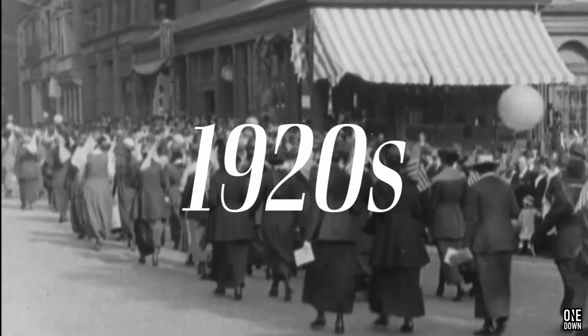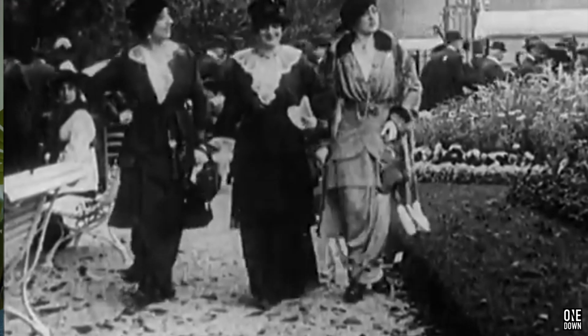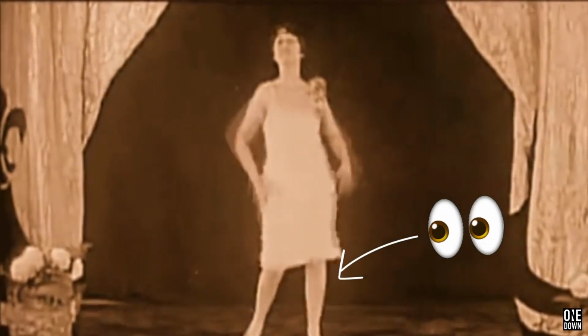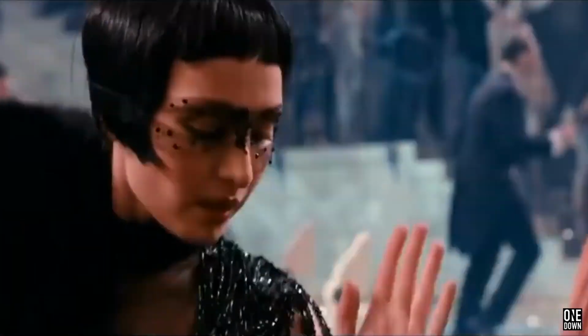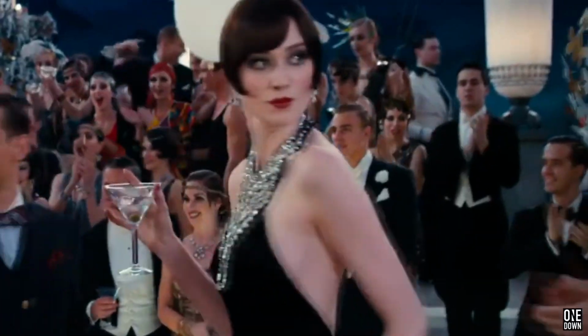In the 1920s, the US emerged from World War I with new opportunities for women. After the war, floor-length gowns were shortened into calf-revealing dresses. And for our 1920s inspired look, our costume designer, John de Peralta, referenced Baz Luhrmann's The Great Gatsby to capture the sexiness and glamour of the Roaring '20s with a more modern perspective.